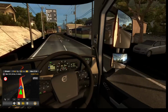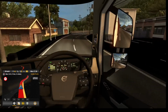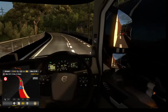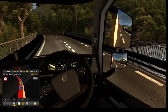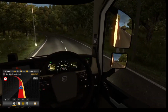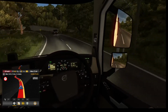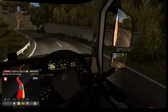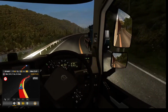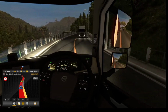Where Project Japan really excels is these small Japanese towns. They're really good. You do really feel like you are driving in Japan, which is, of course, the whole idea. Oh, that's cool. The river. I love seeing the big range of trucks that they have featured.